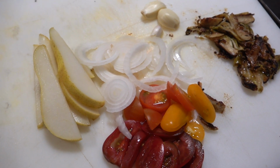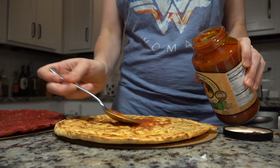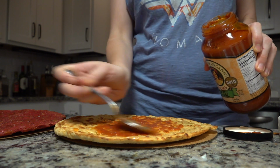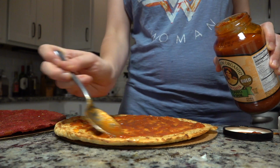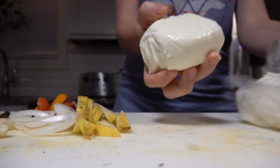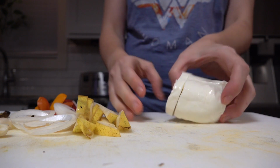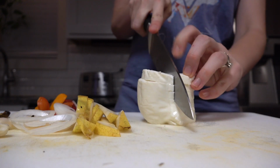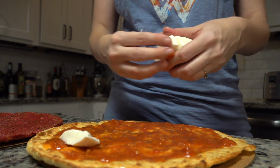And then it was time to construct my pizzas. So the first pizza, I took a little bit of this organic jarred pasta sauce that we had on hand from Costco, and I spread that on the crust. Then I took out my fresh mozzarella that I also had from Costco and cut the circles. It already comes pre-sliced, but I cut the pre-sliced circles in half. And then I just placed the mozzarella wherever I wanted on the pizza.